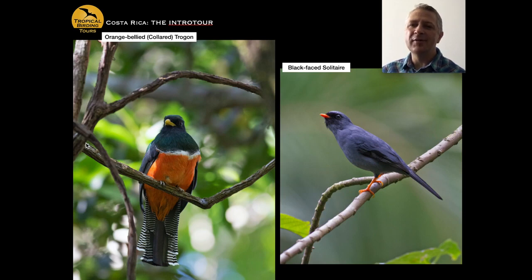So the morning of day 9 we do a bit of birding around the hotel. Then we go to one of the Monteverde reserves in town. And then in the afternoon we visit the famous Monteverde reserve, the main one, which is in cloud forest, where you get this bird on the right, the black-faced solitaire.